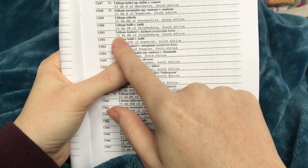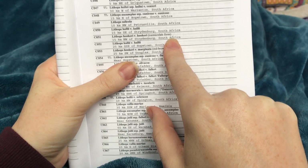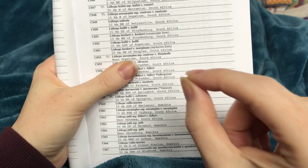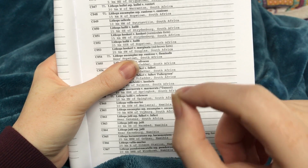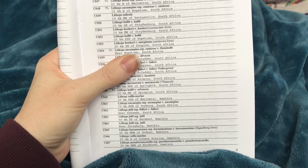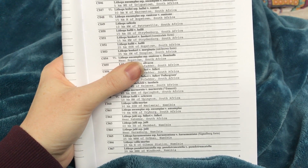See, 15 kilometers northwest of Stridenberg, South Africa. And so if you have this information about your very specific plant, you can often find a lot more about the environment that they're in. Do they have summer rains? Do they have winter rains? Do they have fogs and mists? Because this makes a huge difference.